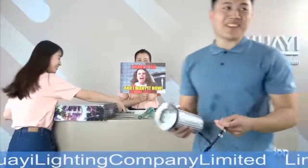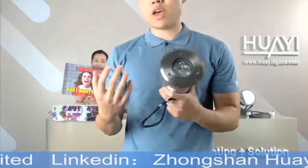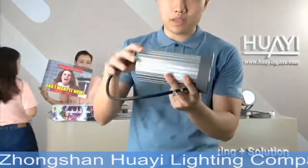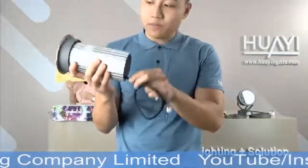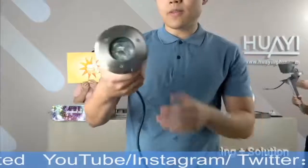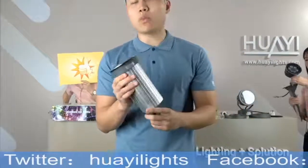It's my turn. As you can see, this is the in-ground light. This model is 3 watts, but we also have 9 watts or bigger than this. And as you can see, it is made of die-casting aluminum, and it's IP66. And you can see the driver inside is very big, just to make it waterproof. It's very good quality. This model uses AC voltage 220 volts, but we also have the DC model for 24 volts.